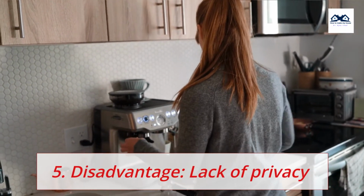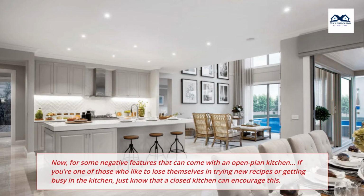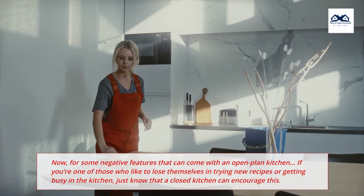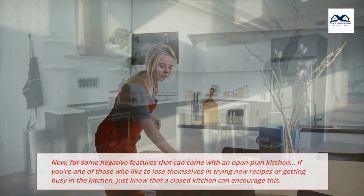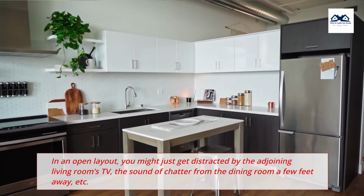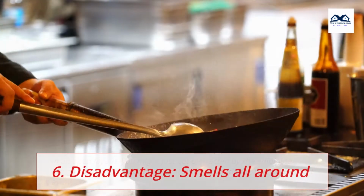5. Disadvantage: lack of privacy. Now, for some negative features that can come with an open-plan kitchen. If you're one of those who like to lose themselves in trying new recipes or getting busy in the kitchen, just know that a closed kitchen can encourage this. In an open layout, you might just get distracted by the adjoining living room's TV, the sound of chatter from the dining room a few feet away, etc.